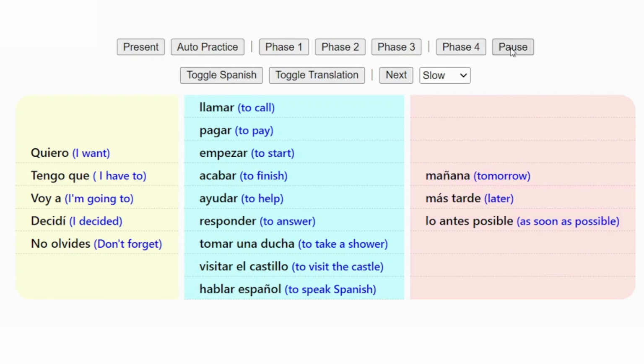Don't forget to help as soon as possible. Okay, because it's on slow, it does sound a little bit wobbly. But don't forget to help as soon as possible. So what would that be? That would be no olvides ayudar lo antes posible. And let's have a listen. No olvides ayudar lo antes posible.